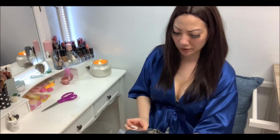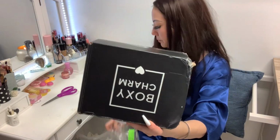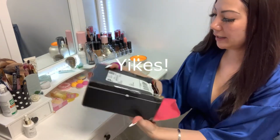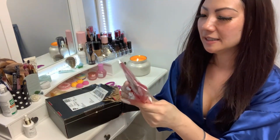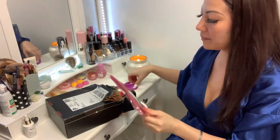If there was some water damage, I really hope that she's going to be okay. I'd be devastated. Here's the Boxycharm. Oh my gosh, this is so soggy. Yikes. The first thing, it's a makeup brush set, so I am super happy about that.